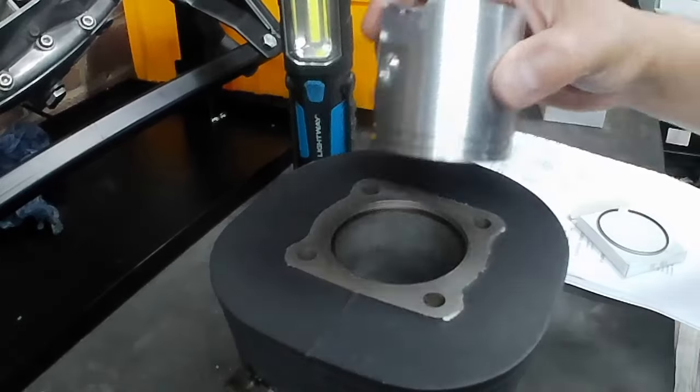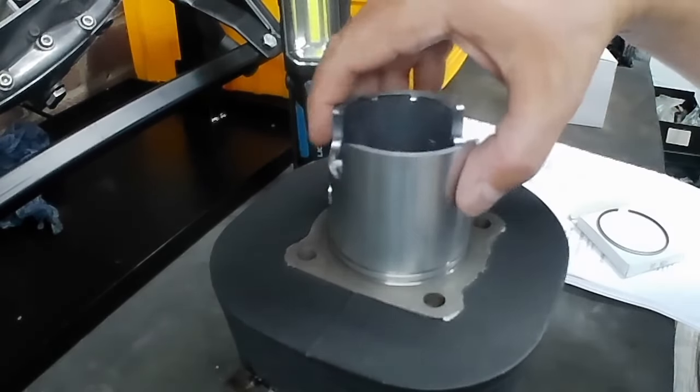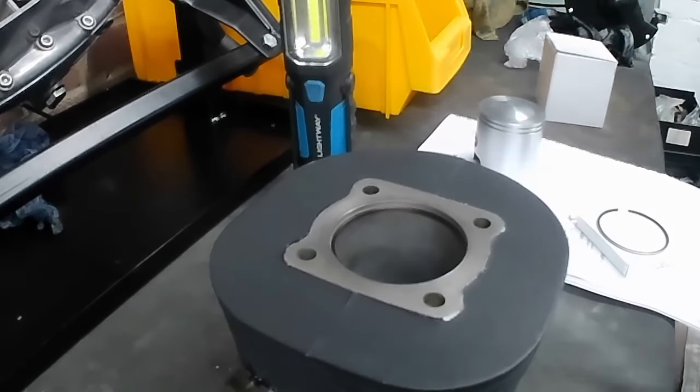You notice I just squared it up there with the piston. I just used the top ring land as a kind of a datum, and it just helps you to get the piston ring nice and square so that the gap is accurately where it would sit on the piston. So we've got a selection of feeler gauges. I've got an 8, I've got a 10, I've got a 12, I've got a 15, and I've got some increments as well. I've got a 2 and I've got a 1.5.